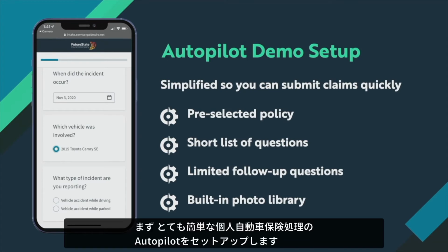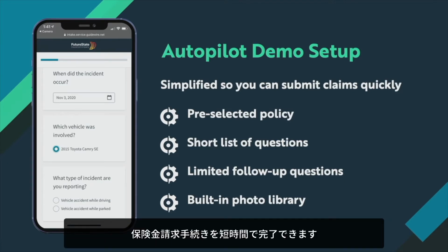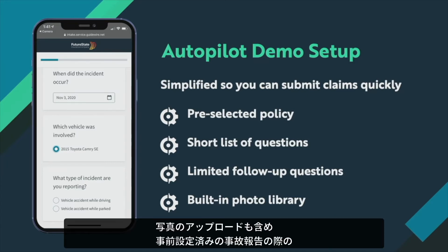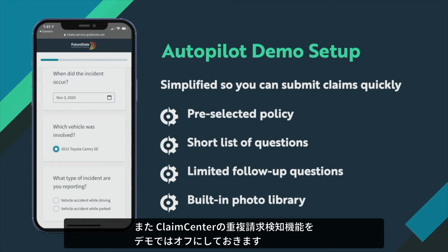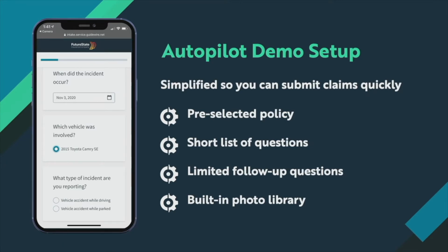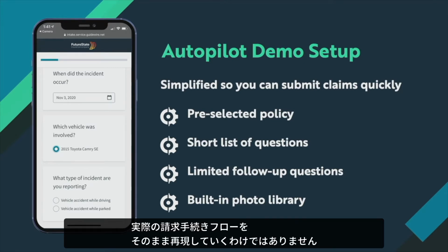Sure, Diego. First, we set up Autopilot with a very simple personal auto process. So it's easy to submit a claim quickly. We pre-selected the policy for your claim. We're only showing a short list of questions. We've included a photo upload component in the claim experience with several pre-selected claims to choose from. And we've turned off ClaimCenter safeguards for claim duplication. Obviously, we created a flow optimized for live interaction purposes, and we're not really trying to mimic a real claim submission flow.